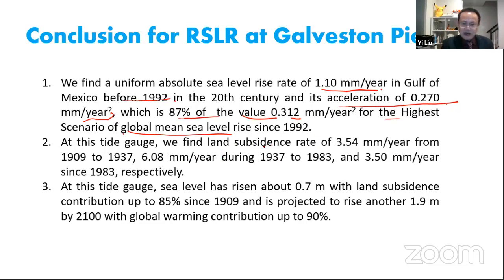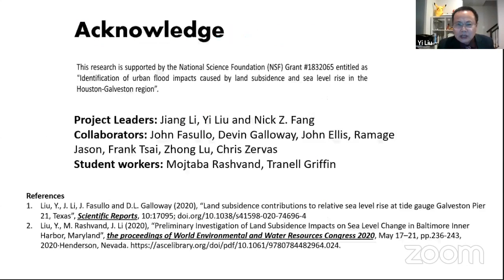So at this stage, we found a non-subsidence rate of 3.54 millimeter per year from 1909 to 1937, 6.08 millimeter per year during 1937 to 1983, and 3.50 millimeter per year since 1983, respectively. At this time, Shanghai has risen about 0.7 meter with non-subsidence contribution up to 85% since 1909, and is projected to rise another 1.9 meter by 2100, with global warming contribution up to 90%. Okay, that's our conclusion here.